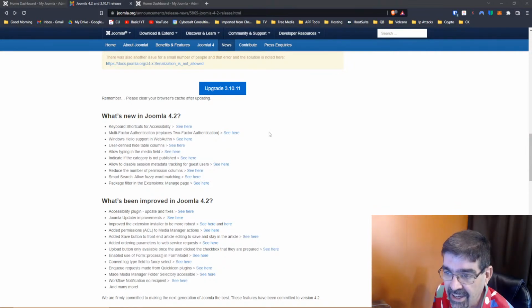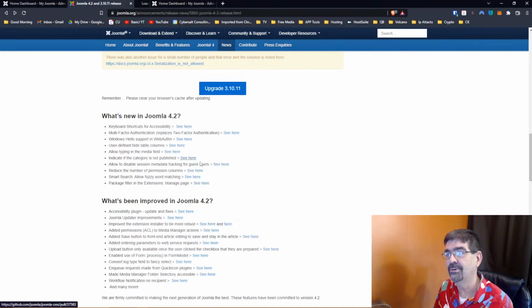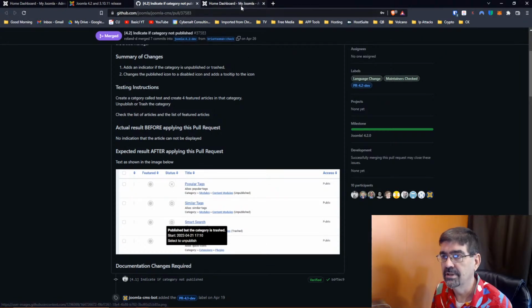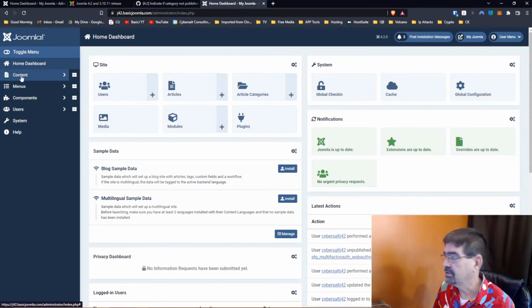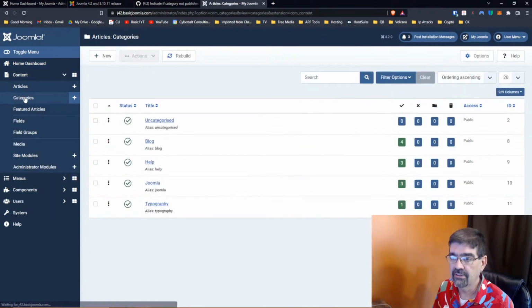All right. Indicate if the category is not published. Another really cool one here. Basically this will show in your articles if the category they belong to is unpublished. When we go back here, we go to content. Let's go to categories, and let's go to the blog category. Let's just unpublish it.